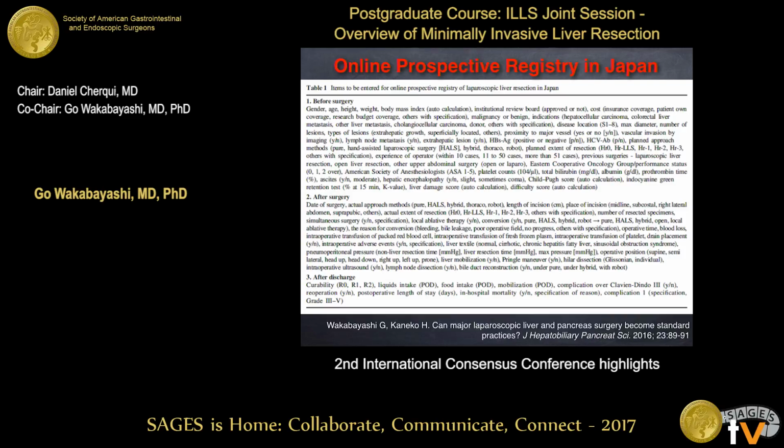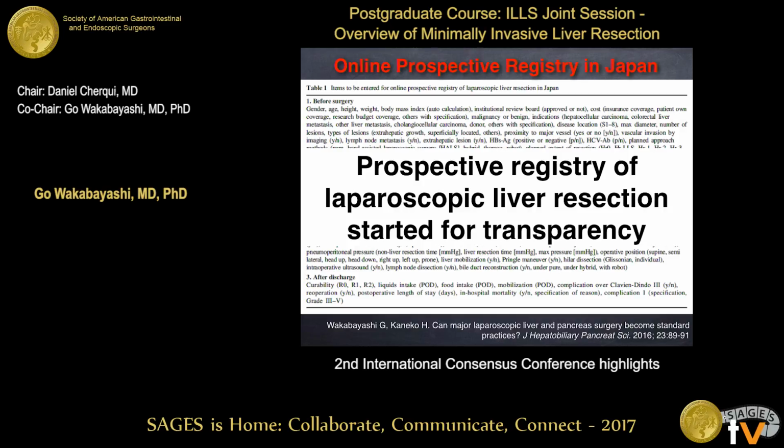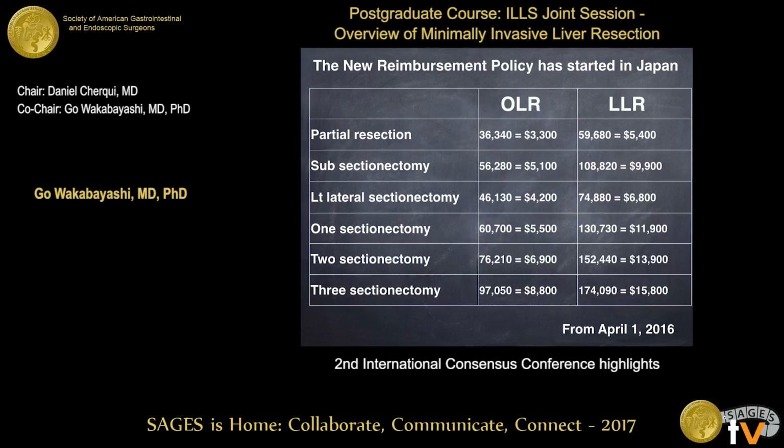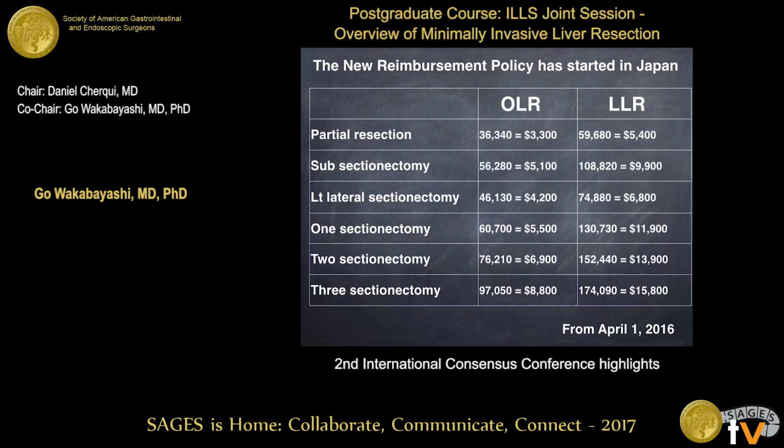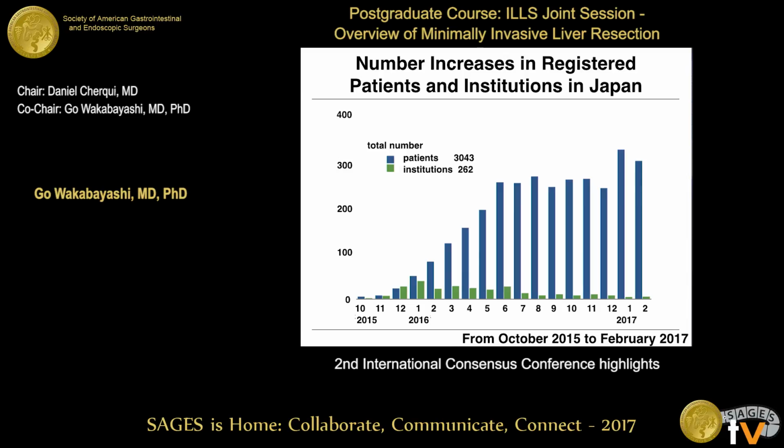So we started an online registry in October, following a recommendation of the Morioka consensus. Our government very much appreciated this registry, and they set a higher price for new surgery. For example, for right hepatectomy, if you perform it laparoscopically, you can charge about 14,000 US dollars, but only 7,000 US dollars for open. So it has an incentive. That is a surgical fee, but that money never comes into our pocket. It goes to the hospital. Up to the end of February, we have accumulated 3,000 registry cases from 262 institutions.